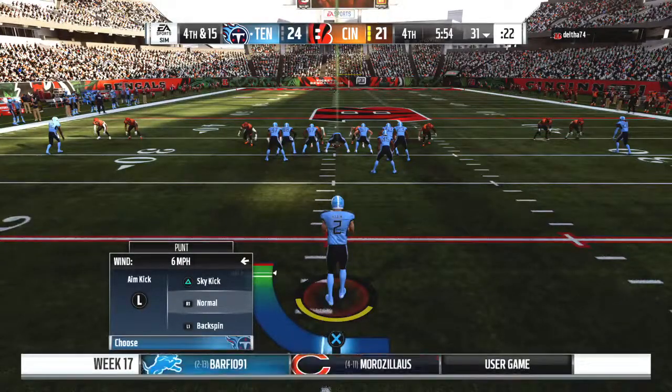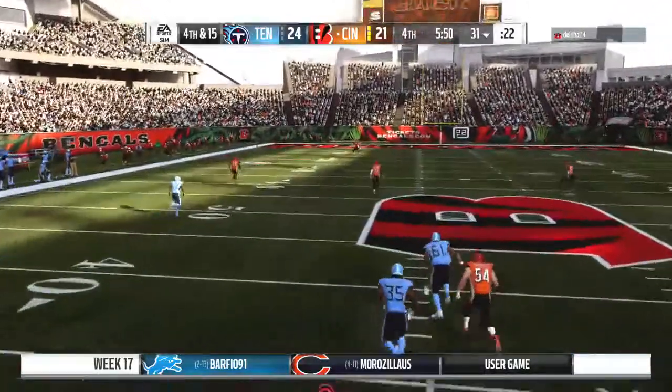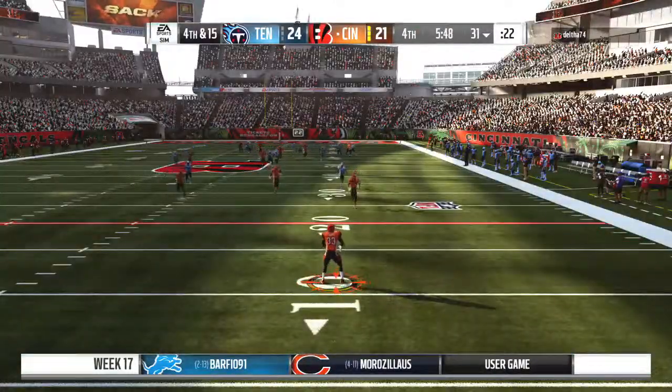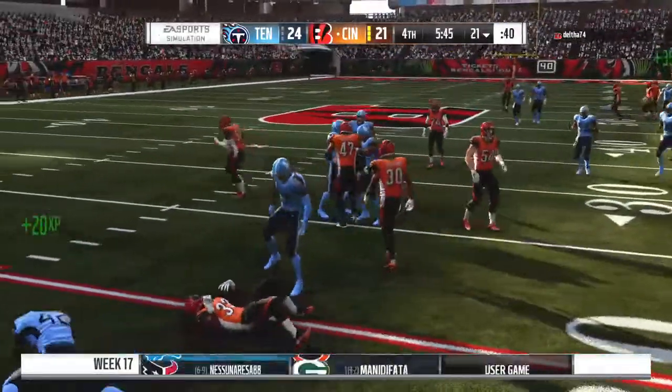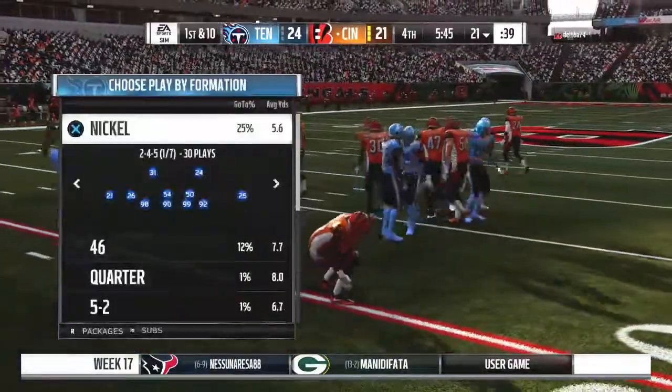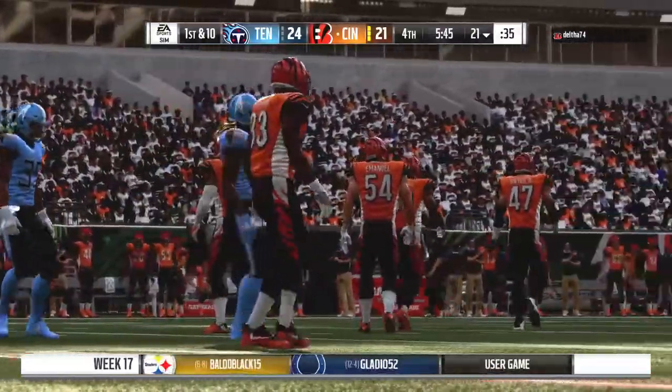Here's Matt Hawk now as he's on to punt for Tennessee. This is taken around the 12. That'll be put in the books as a 53-yard punt. And the Bengals will take over here 1st and 10.